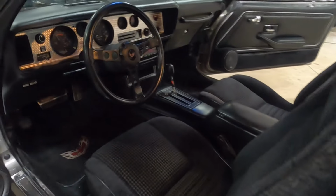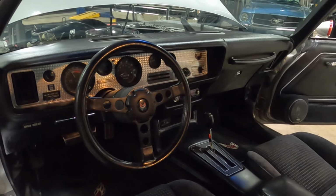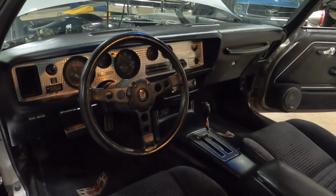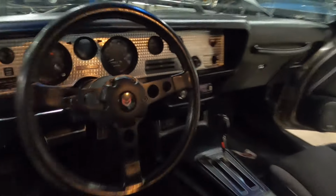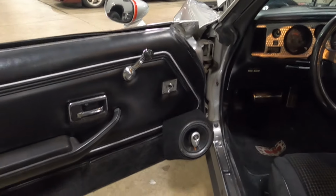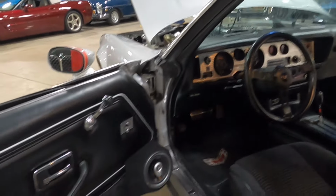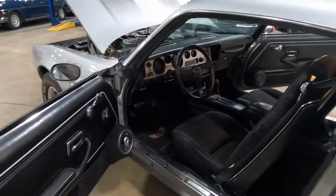Moving on to the interior, we have the original black interior. The interior has been left in a largely stock configuration with the exception of an upgraded Kenwood stereo system. You see down in there we have the single DIN radio, and then also in the door panels we have Kenwood speakers that have been added as well. I like how they did it with the little box there. It has a near factory look with that carpet that kind of matches in with that lower section of the door panel.